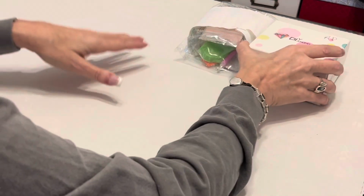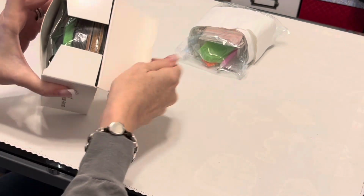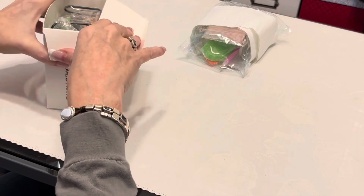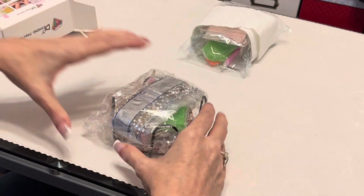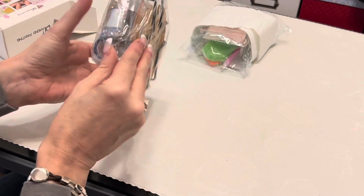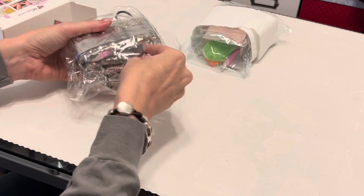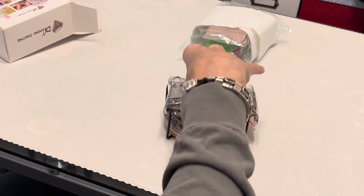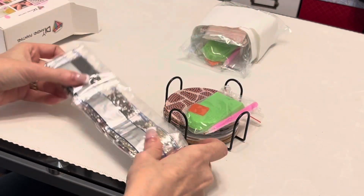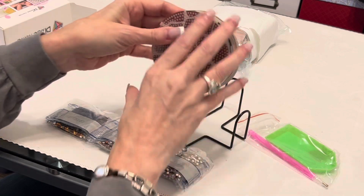Okay, what else did we get? Oh, I think these are coasters. Yes, they are. I love the coasters. What kind of coasters do we have? She has coasters in her shop. I did see some yesterday as well. But go check them out. These are great projects that you can do, and they're not expensive, and people appreciate them.